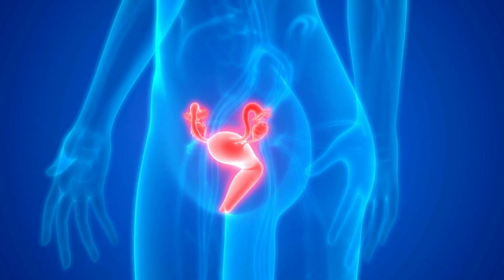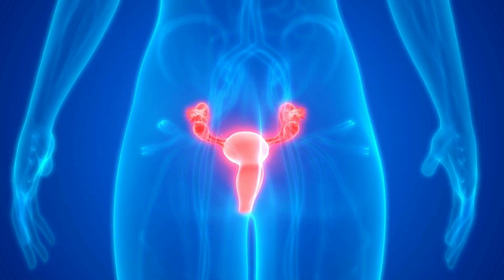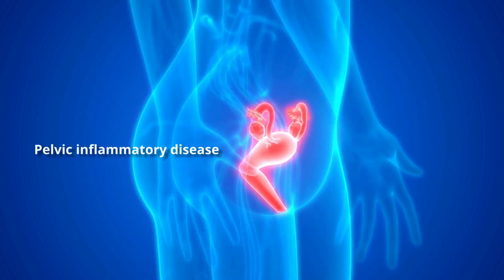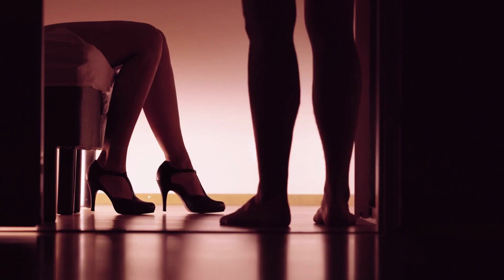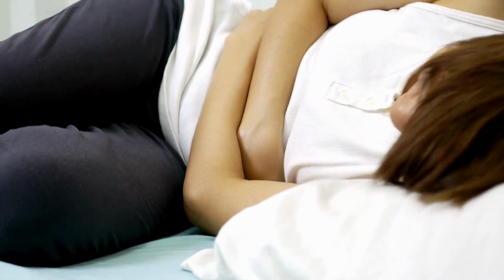When left untreated, gonorrhea can cause complications and long-term medical issues. In females, the gonorrhea bacteria may spread up the female reproductive organs to the uterus and ovaries, resulting in a serious condition called pelvic inflammatory disease. Acutely, they can experience lower abdominal pain, fever, and even pain during sexual intercourse. In the long run, they may even experience long-term pelvic pain, infertility, and even increased risk of ectopic pregnancy.